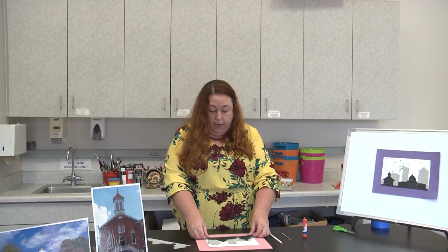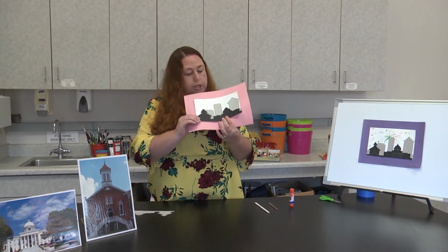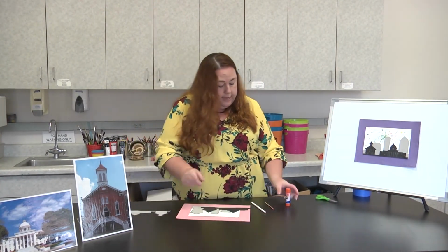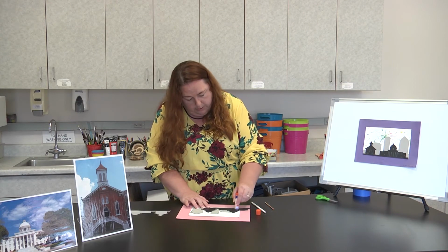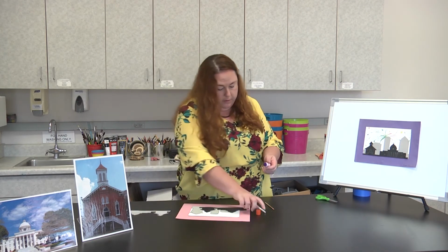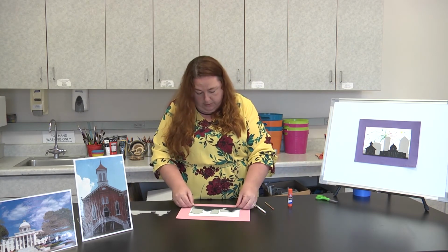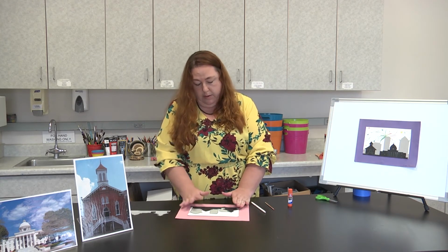So we've cut that out. We're going to set our scraps to the side. We're going to bring back our other piece. And again, just like before, you're going to glue down on top of the gray at the bottom. So just like that. Okay, so we're going to take our glue stick. Again, it doesn't matter which side you glued down. And you're going to glue that right down along the bottom. All right.